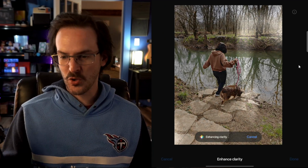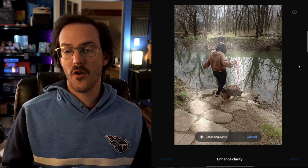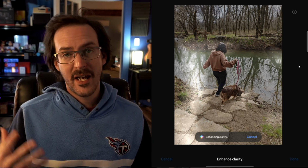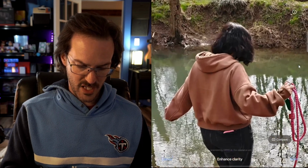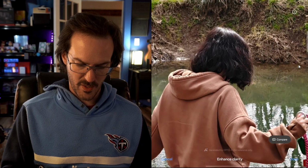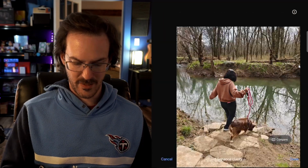What about increased clarity? Like if you have an older, kind of lower resolution photo, this is going to upscale it, and it's going to improve the clarity. This is probably not going to be a huge difference here because this image was already pretty high resolution. Yeah, if I do the compare there, you can't really see a whole lot of anything because this was already a good photo.